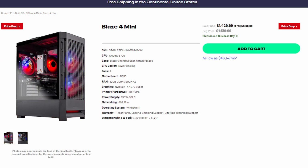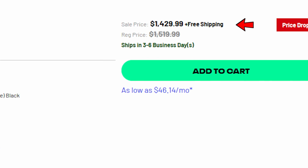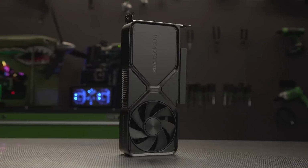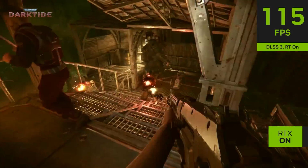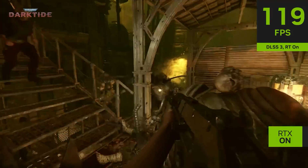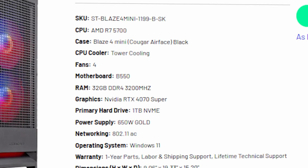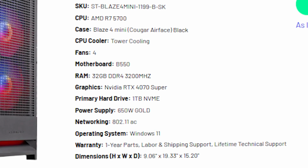And then if you have more money to spend and you are looking to play at 1440p, then I recommend you getting the Skytech Blaze 4 Mini. This one is $1,430 and it comes with the Ryzen 7 5700 and the RTX 4070 Super. The RTX 4070 Super is much faster than the RTX 4060 and is a 1440p ultra settings capable gaming GPU. Then here you get 32 gigs of RAM again, which is going to be ideal for streaming, and since you get an 8-core processor and a very capable GPU alongside 32 gigs of RAM, you are going to be getting great streaming quality and also gaming performance at 1440p.